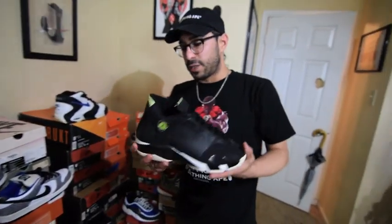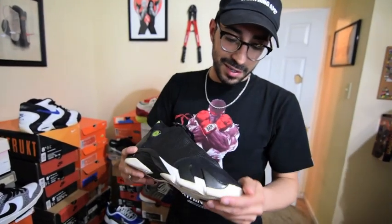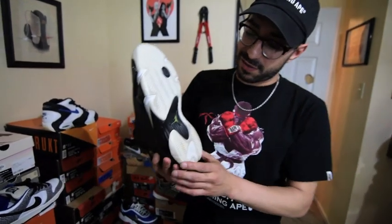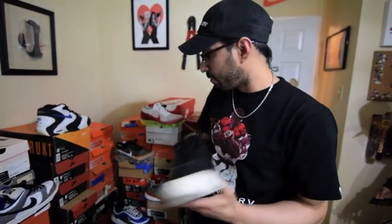Jordan 14, had these in high school. The retro does it no justice. I mean, this is the suede. The suede on these sides isn't sticky. This is what Jordan was about, quality. This is a good shoe. One of my favorite 14s for sure.